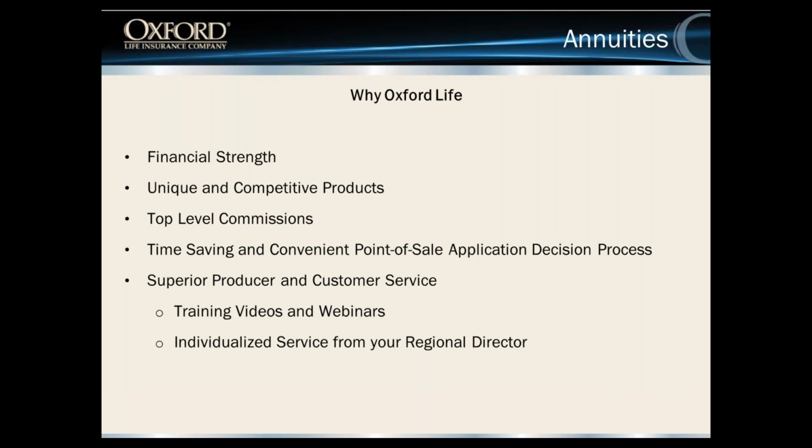Unique competitive products, which we're going to discuss here today, top-level commissions, time-saving, convenient point-of-sale approval process. That's more specific to our life and our Med Sup. But again, any and all of those products, we're really geared to try and get you decisions quickly, your business issued fast. Whether it's the life product or the annuity, same thing. Once we've got a cash with app, our goal is to have that thing turned around within 48 hours to you, business issued.